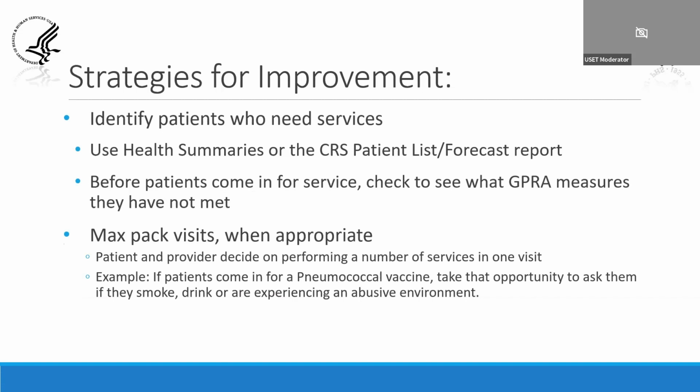You want to max pack visits. I'm one of those bad patients that only comes when I'm sick. I think I got a physical for the first time in 10 years last fall. No better, I know. Well, and so what they did is they asked me a million questions because I had to come in. But when I come for a sick visit, they don't ask me those questions, right? I can guarantee I came in at least once every year because I was sick, but they didn't ask those questions until I came in for a physical.